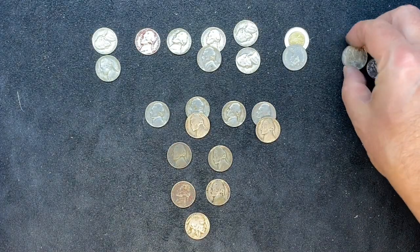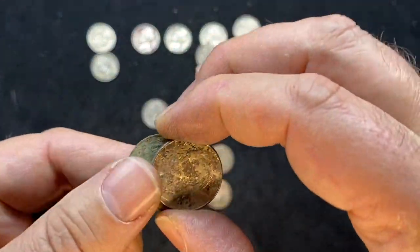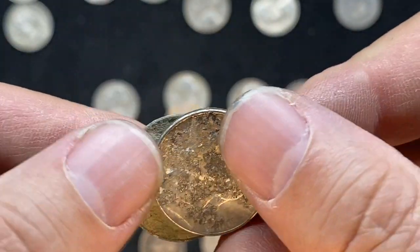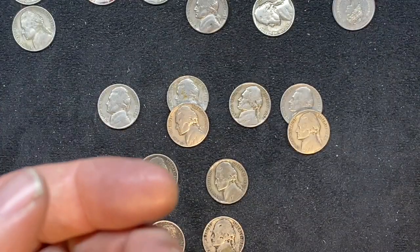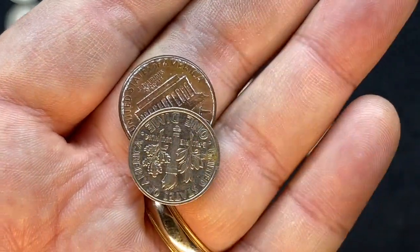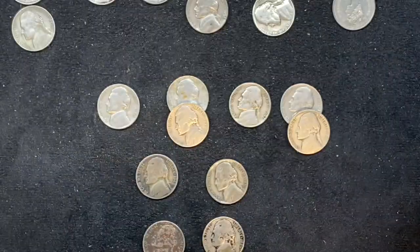So we'll start with the junk. We did get 2 really badly worn nickels, so worn that even under the scope, I couldn't get a date off of them. I could probably scrub at them to get a date or a mint mark, but I don't know if I care enough to do that. We did get 1 dime and 1 penny in place of 2 nickels, so we made a penny on the deal. I'll take that all day long.